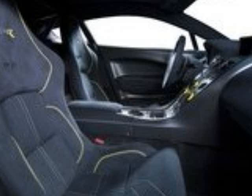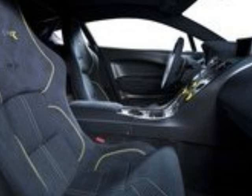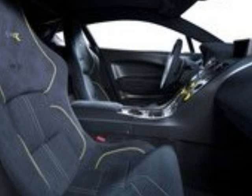Needless to say, the Vantage AMR Pro will be one exclusive vehicle, but as a result of this, it will also be pretty expensive. Pricing is not yet available, but expect to pay significantly more than the most expensive road-legal Vantage out there. Aston Martin has chosen the 2017 Geneva Motor Show to launch AMR, an exciting new brand that brings a new dimension of race-inspired dynamism and performance.